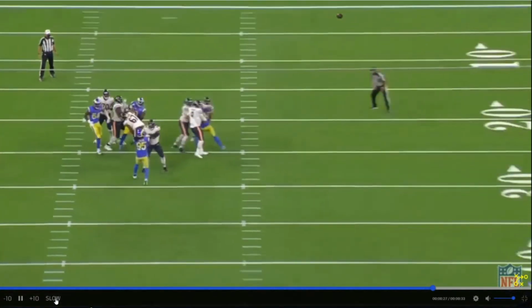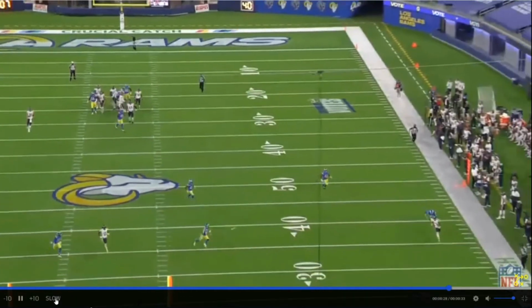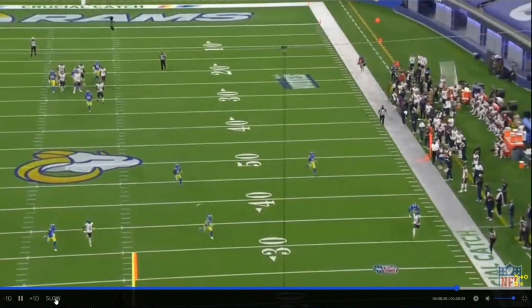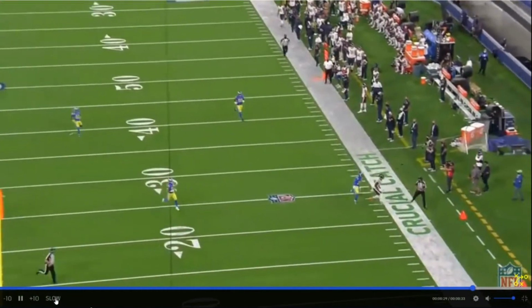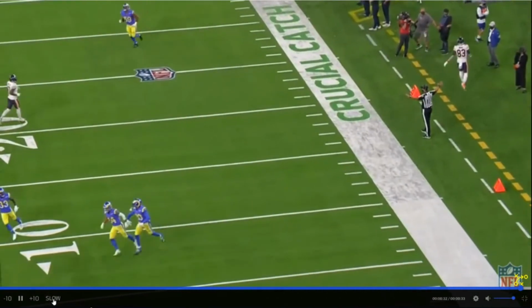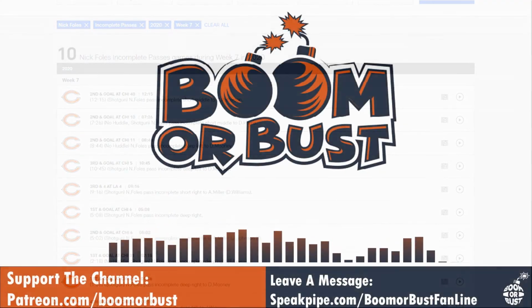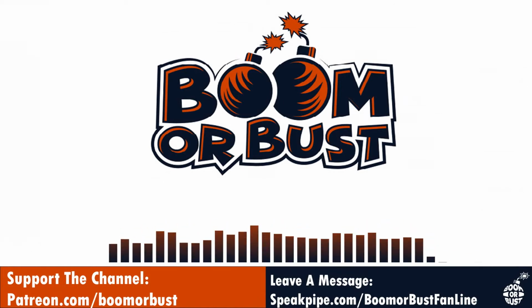Oh, sorry. Foles did not get hit. It looked like he got hit because it was so tight. But no, Foles was not hit. He missed that pass. Didn't have an arm to get it down there. I think that was Wims. All right, so that is Nick Foles' incompletions.